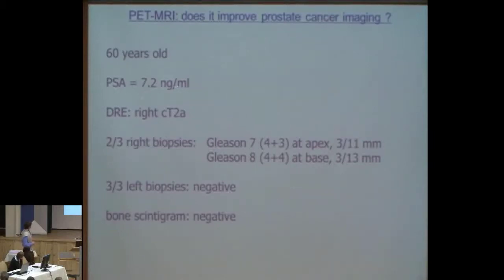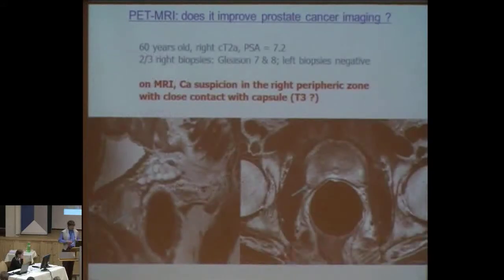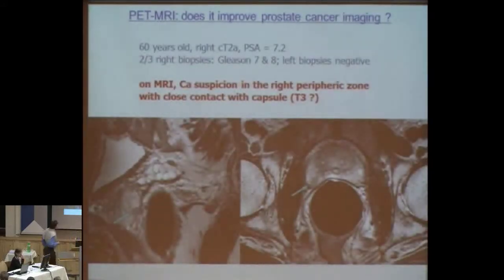This guy comes up with a 7.2 PSA. He has a DRE positive on the right, and on the right, he has 2 highly significant biopsies. Nothing on the left. Bone scan negative. And what goes on? We do get those images with T2s.